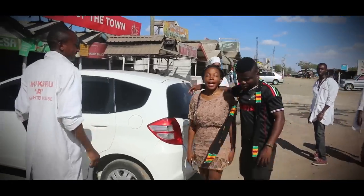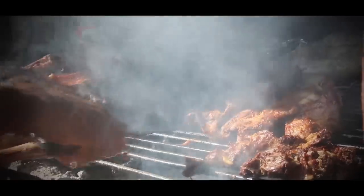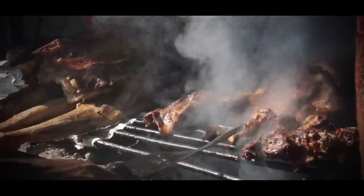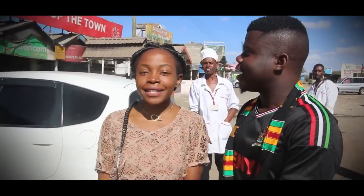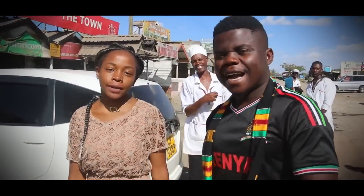So what are you here for today? Guys, we're here for Nyama Choma. Nyama Choma, man. They said whenever I go to Kenya, I need to try Nyama Choma. And where am I trying this Nyama Choma? Kamaki. This is the best place to try Nyama Choma in here.